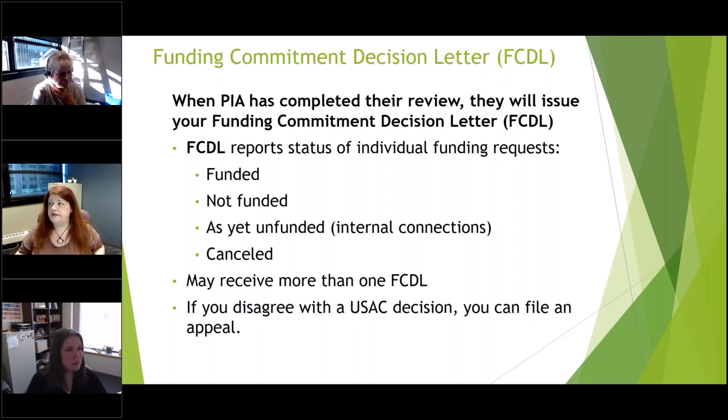When they have made a decision, you will get an email that your funding commitment decision has been made, and you will have to look at it and see if it's been approved or not. You can file an appeal if you disagree. Pay attention to whether you've done a Category 1 and a Category 2 application, Category 1 for internet, Category 2 for equipment. You may receive more than one email and decision letter, depending on how they're doing the review.